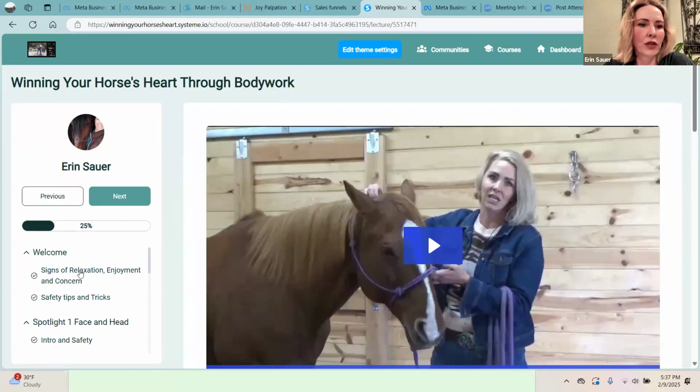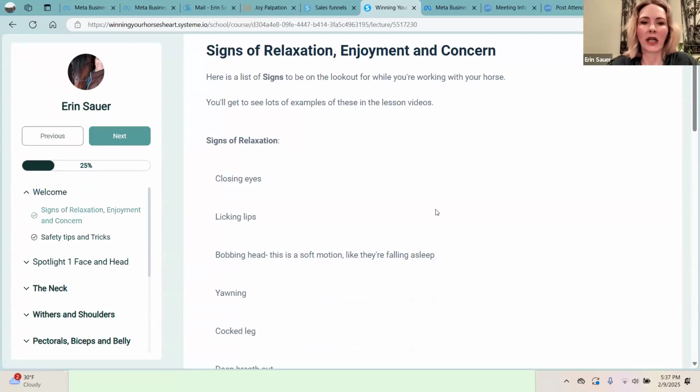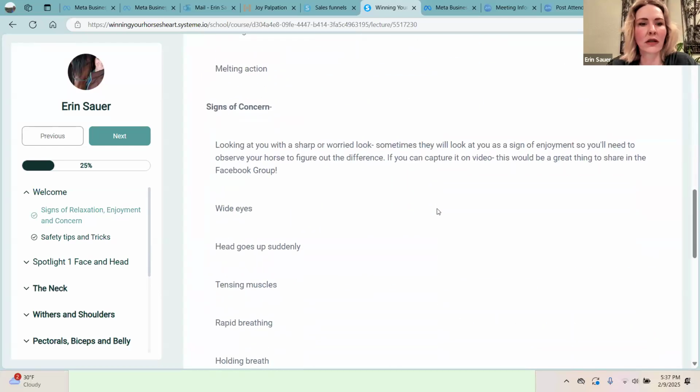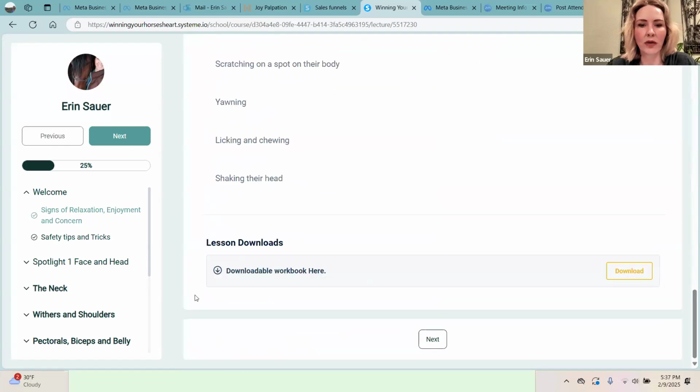What I want you to do is go ahead and go into the beginning part. Okay. So the first thing we're going to look at tonight is under the welcome. We're going to look at the signs of relaxation, enjoyment, and concern. Okay. And just so all of you know, at the bottom of this lesson is the workbook. So the workbook's right here.